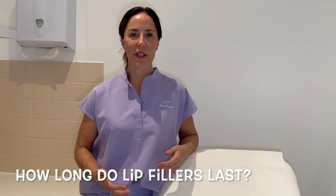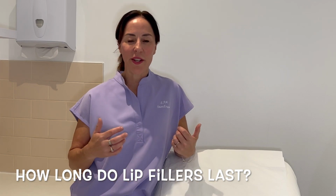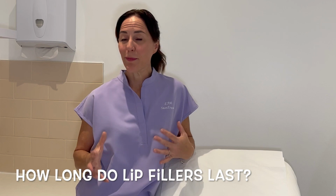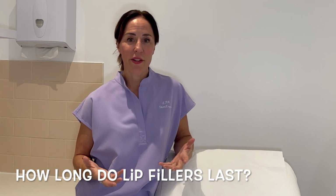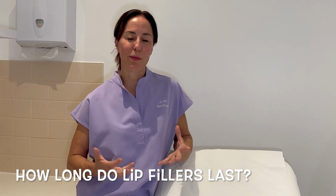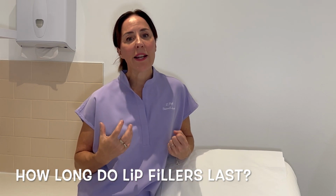How long do lip fillers last? Lip enhancement is basically using a type of dermal filler. It used to be, because the lips move a lot, that lip filler didn't last very long. However, nowadays we have much more refined products that tend to last much longer. So a lip treatment these days is going to last you somewhere in the region of 9 to 12 months.